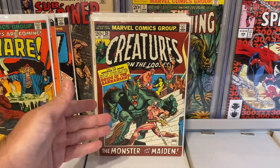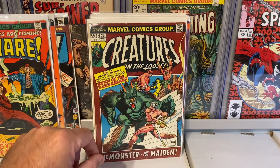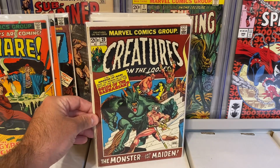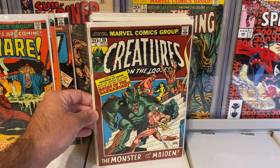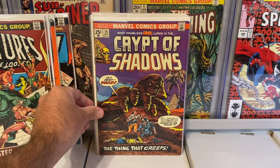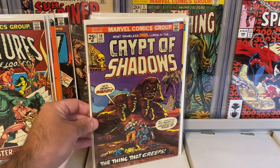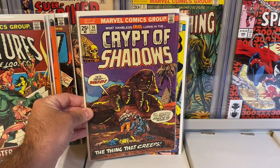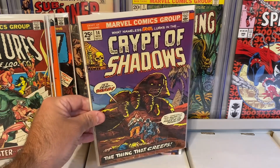I got Creatures on the Loose, issue #20. Another run that I'm trying to complete. I'm getting close to finishing this one as well, but I did need issue #20. It's got a great cover. It's in a nice grade, and I'm happy to get this one for my collection. Issue #20. I got Crypt of Shadows #14. Love this Egyptian Sphinx cover. Really, really cool. This one looks pretty good as far as condition goes, and it's just a book I needed. I didn't have this one. I have a bunch of these in the Crypt of Shadows run, but I needed 14, so happy to grab that one.